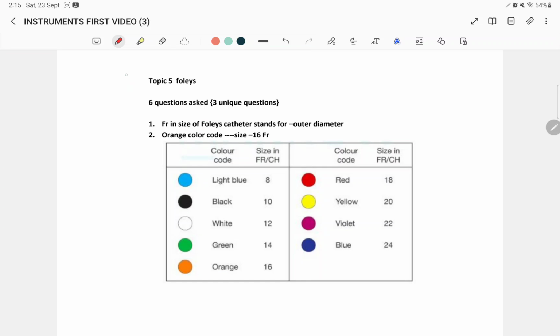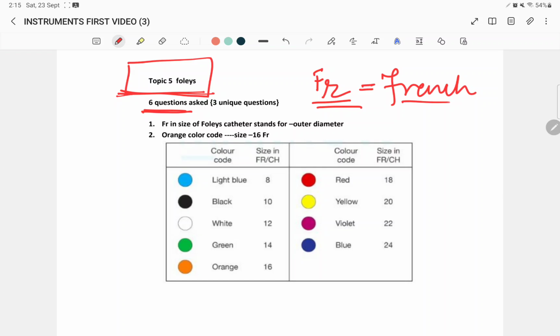Now let's come to the 5th topic, and that is the Foley's catheter. See, 6 times these questions have been asked, and mostly they asked one question, and that is what is this FR in the Foley's catheter. FR stands for French, and this basically stands for outer diameter. This is a very important thing: when we say 1 French, we say 0.33 millimeter outer diameter.